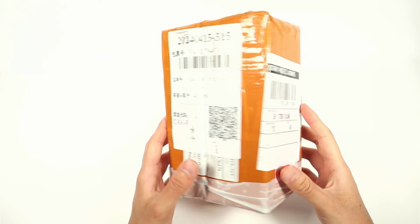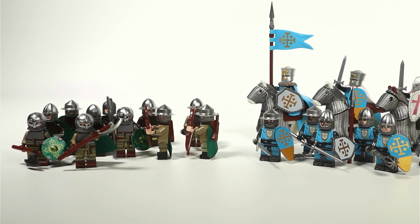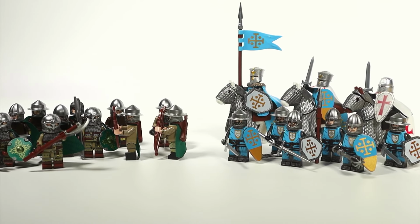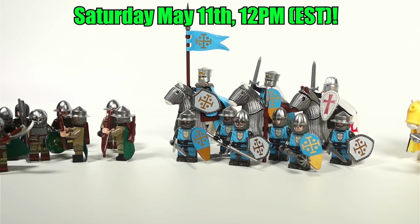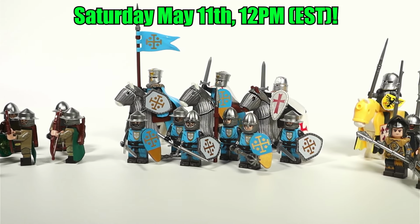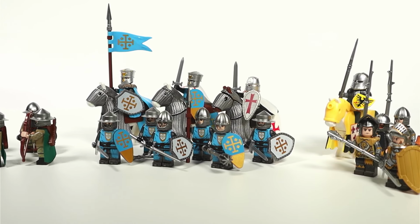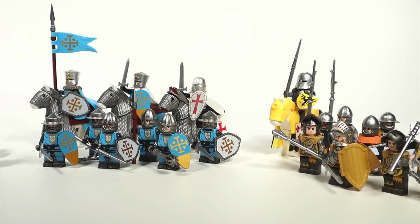Today I got a package from Loongbrick. In this package are not only a bunch of items that will be restocked, but also a lot of new products that will be up on my website, which will be linked below. The products will go live on Saturday, May 11th at 12 PM EST, and the stock will be limited, so it will be first come, first serve. Also, be sure to stick around for the detailed review to help you decide on what you would like to get. Some of these items are really well made.